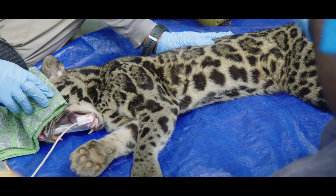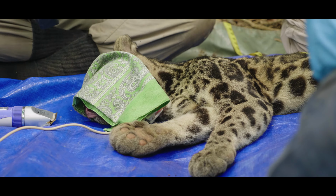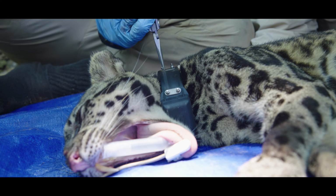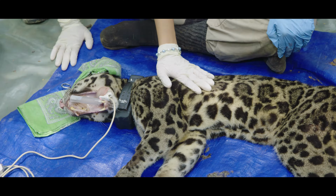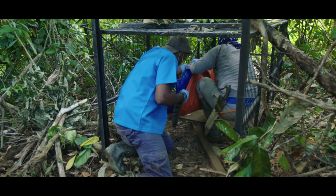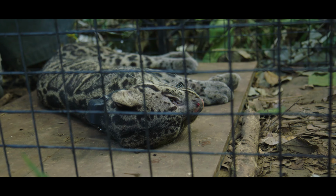Whilst this procedure may seem invasive, with population estimates as low as 750 individuals left in Sabah, the information gathered here is essential for survival of the subspecies. After securing the collar in place, we could return this beautiful leopard to the cage and take a second to reflect on this momentous occasion.